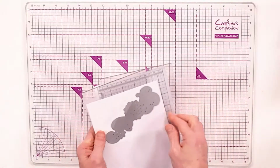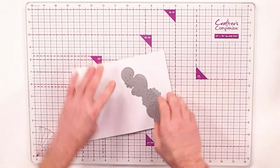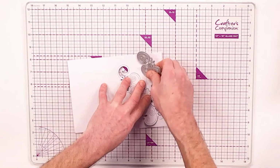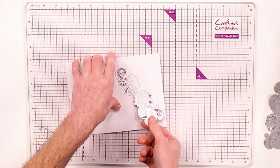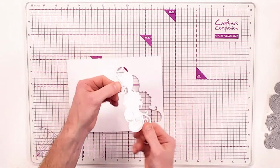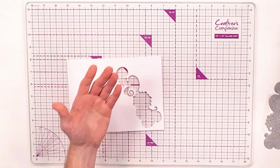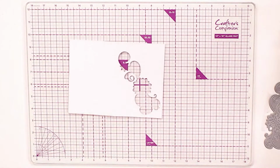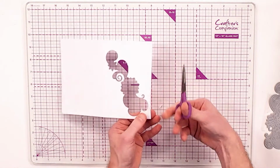So what we can then do is remove our card blank out of the way. Then we can take away our actual die, and then take away our actual die cut. Now, at this moment in time, we don't actually need this bit, so pop that into your box to use another time.